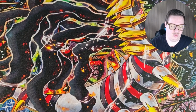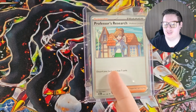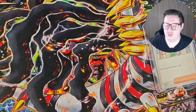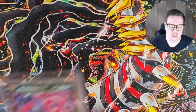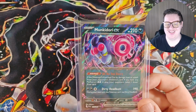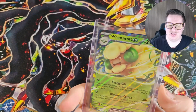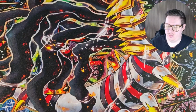And then from Tone, I got a lot of trainer cards for my deck building. These aren't necessarily going into the deck that I wanted to build at the show, but these are just going to be super handy for me to have going forward. And Monkey Dory is such a pain in the TCG, so definitely going to be featuring in some decks. Whimsicott EX for if I fancy building a grass type deck.